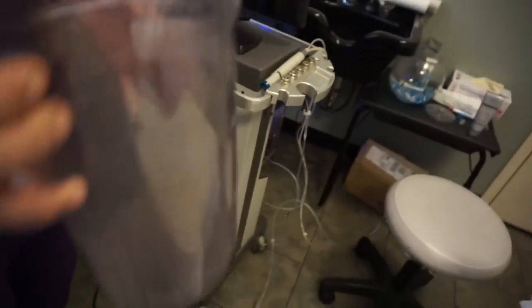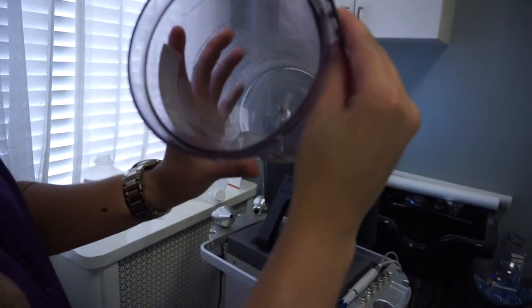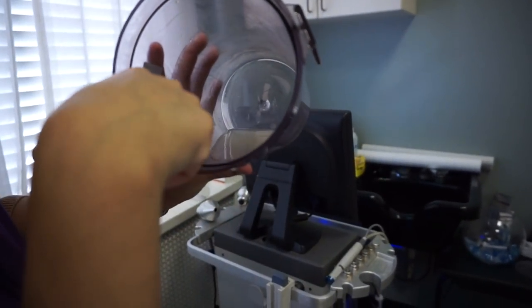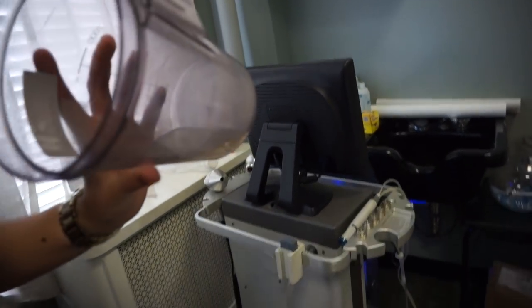Let's see how bad my skin was. Not bad at all. Not bad. Normally you can see just oil and stuff in there. Normally I see a lot more white stuff. You see that white stuff in there? Mm-hmm. I normally see a lot more.